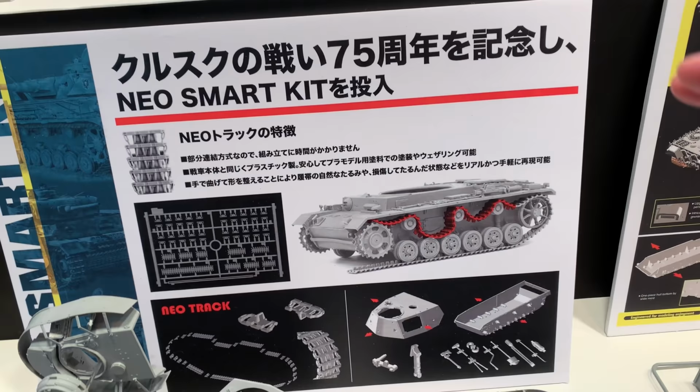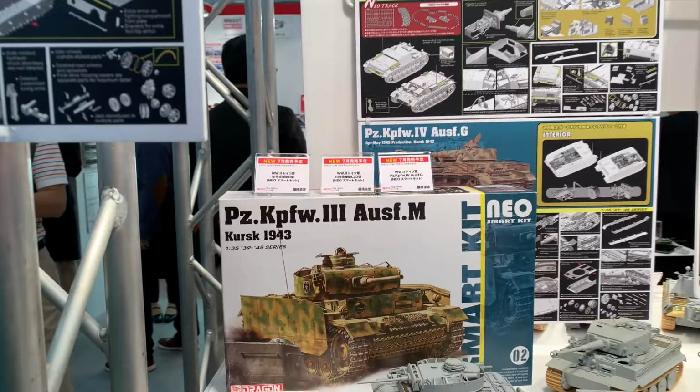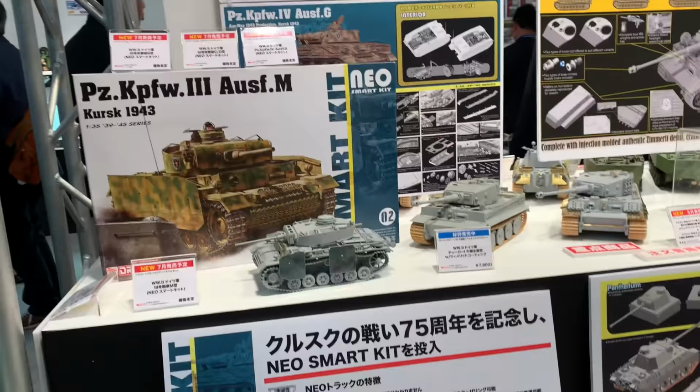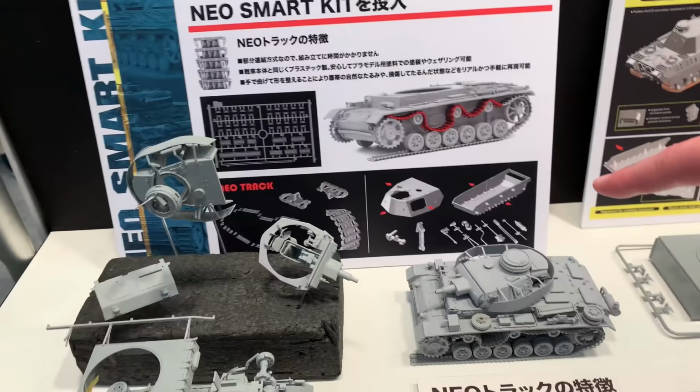They're calling it the Neo Smart Kit, and this is the Panzerkampfwagen 3, in the OSM version, as it would be seen at Kursk in 1943. So quite nicely detailed, I gotta say. They've got a nice exploded version here at the bottom for you to see. So it looks like this is going to be, they're calling it the Neo Track. Maybe that's new for Dragon. I've never heard of the Neo Track.